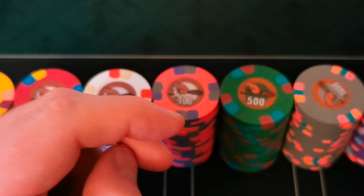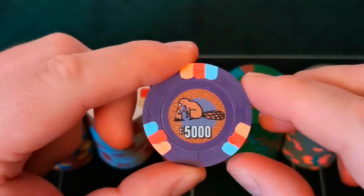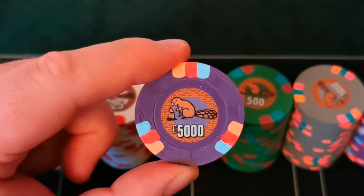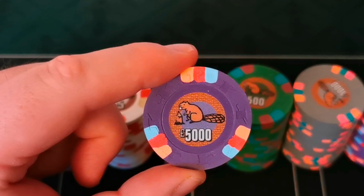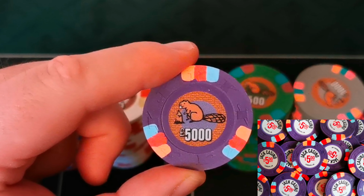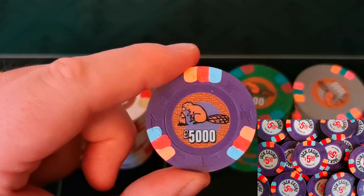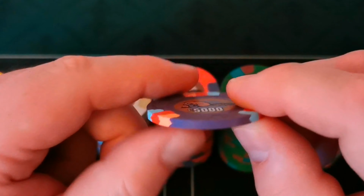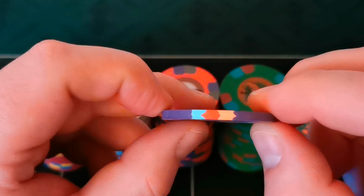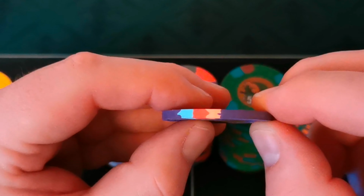And then last but by no means least, we've got the purple 5000 chip. Again with the same spot pattern as the grey one. You might remember the 39mm version of this chip. I'll post it up on screen, that I relabeled for my Jack Casino home set. But again, to see this in 43mm is absolutely insane, unheard of or unseen.